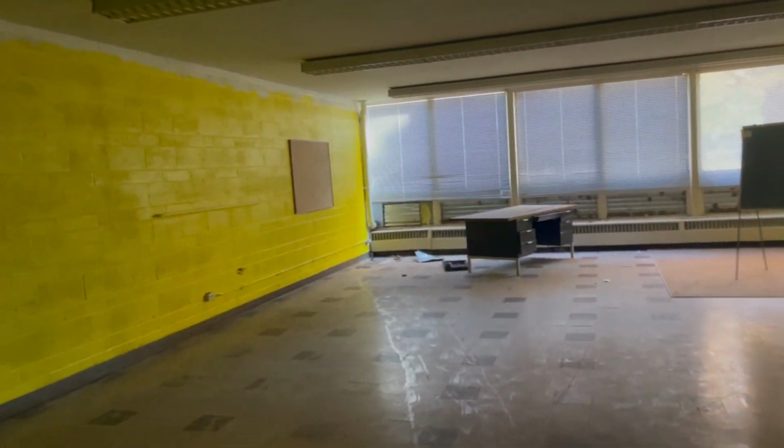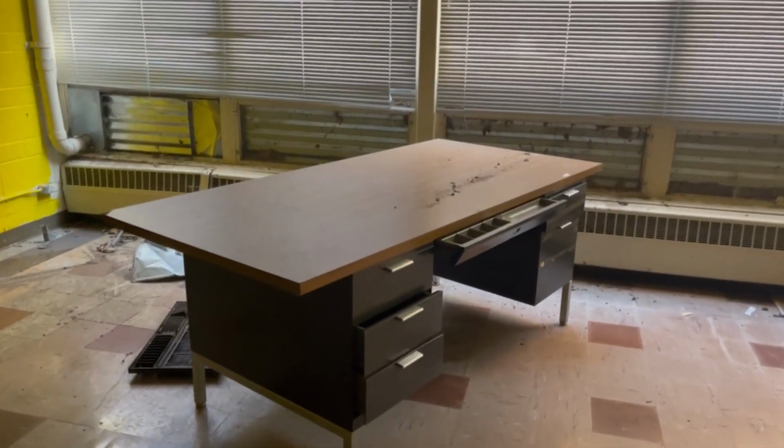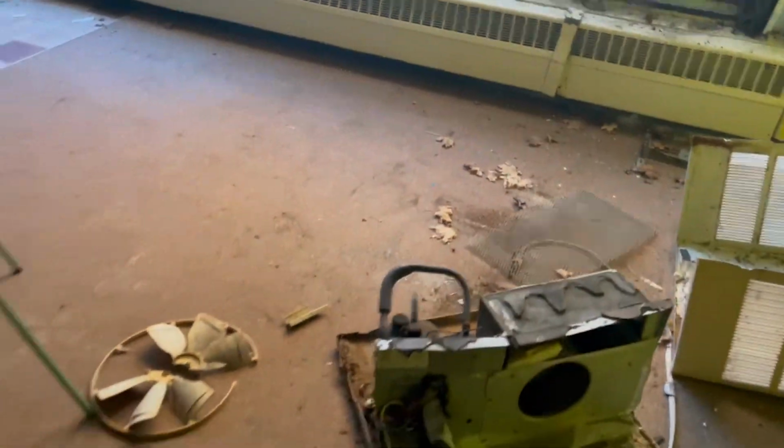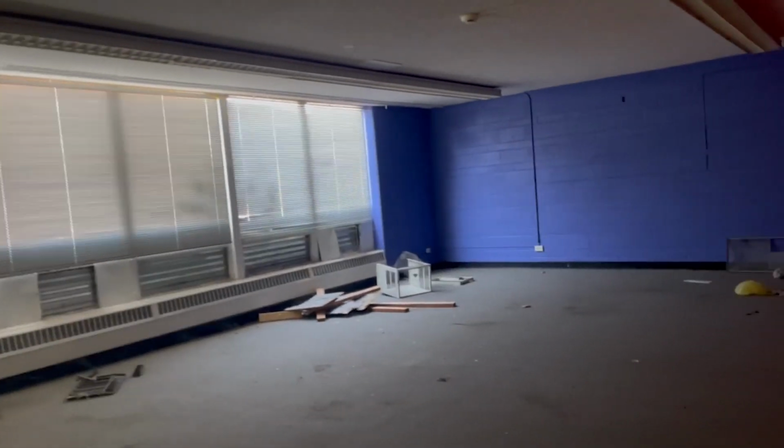We're inside of an abandoned church. This place is pretty cool. It's got this whole school section. Somebody is trying to scrap the AC units, looks like. Yep, another one over here. More AC units scrapped.